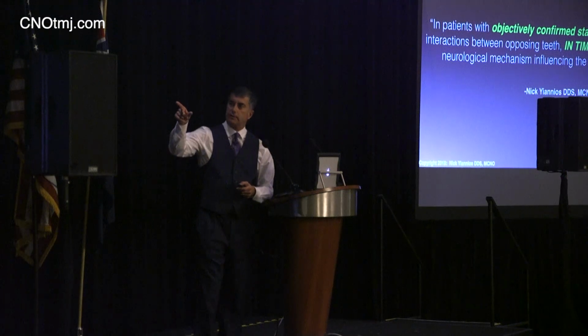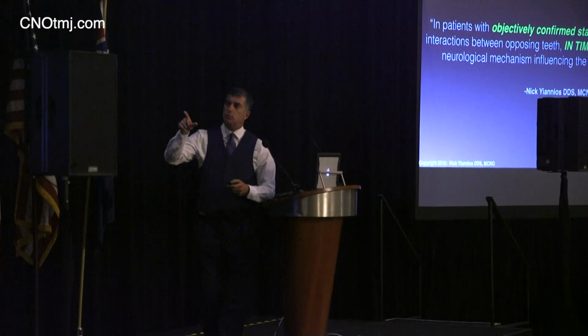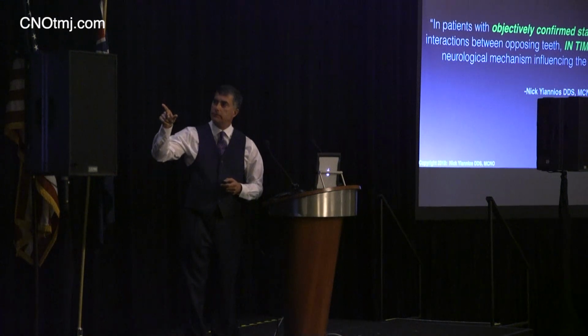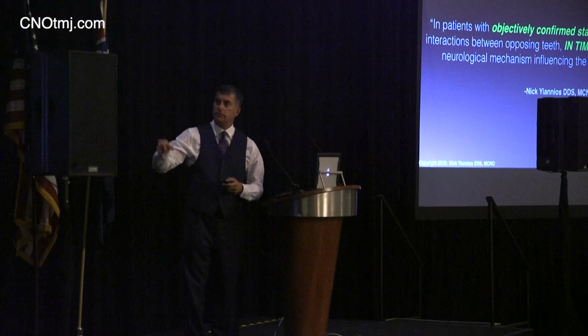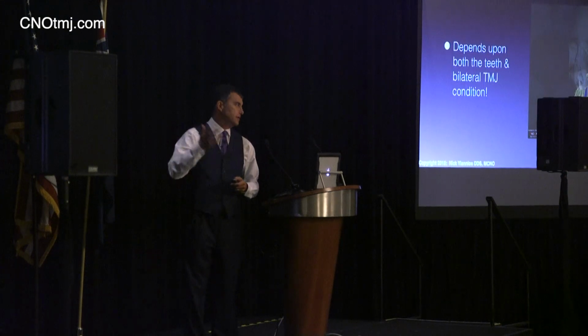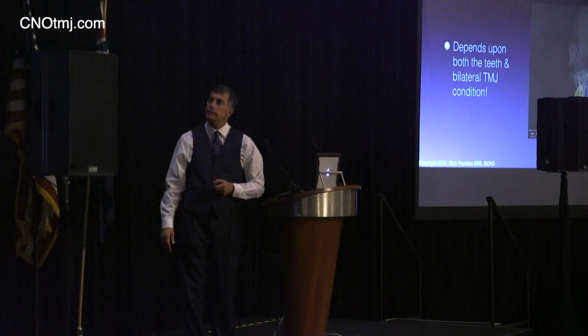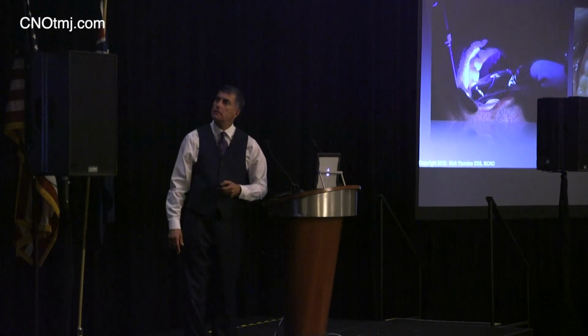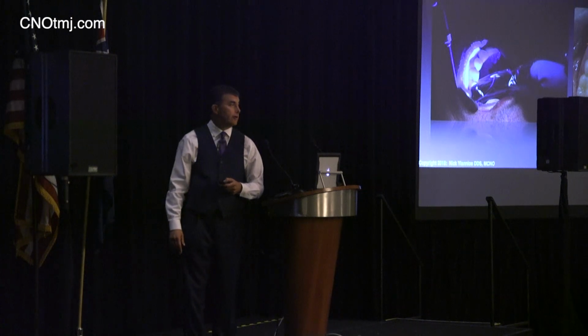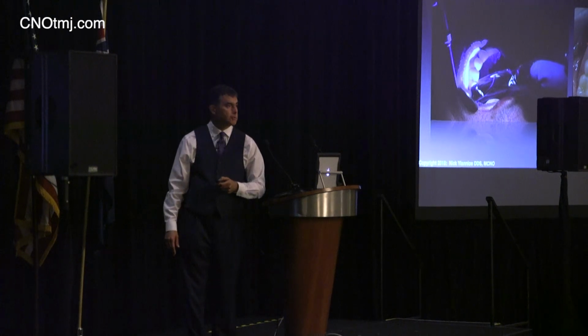In patients with objectively confirmed stable and adaptive joints, the interactions between opposing teeth in time, measuring time, directly influences a major neurological mechanism influencing the muscles of mastication. Add or subtract. You learn when you learn this stuff. Depends on the teeth and the joints. You bond canines sometimes to get on the anteriors faster and better and get rid of the mid-course and watch the muscle shut down.